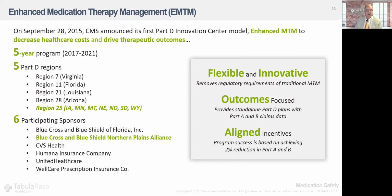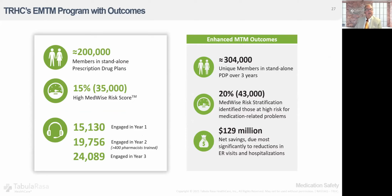it looked at outcomes and aligned incentives. There were over 200,000 patients that were participating. 15% of those patients, or about 35,000, had a high MedWise risk score. And then engagement over time was about 15,000 members the first year, 20,000 the second year, and 24,000 the third year. The outcomes were that MedWise risk stratification for those patients and a potentially $129 million savings due mostly to reductions in emergency room visits and hospitalizations.